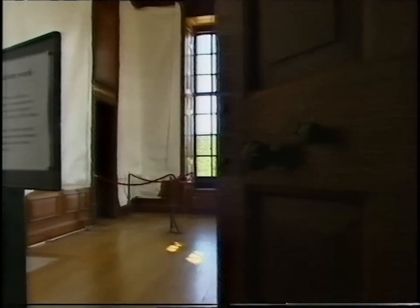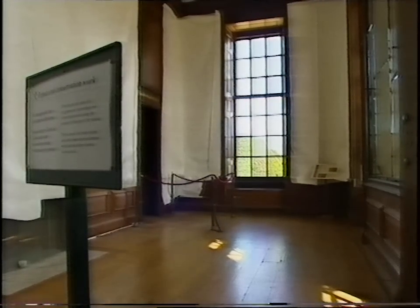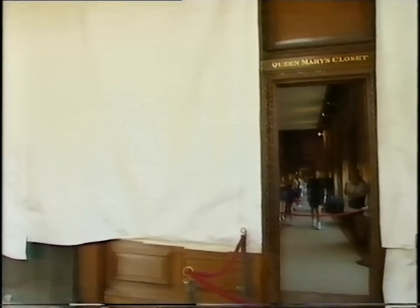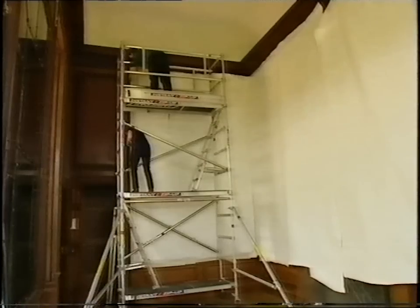This small room, Queen Mary's closet, was an intimate chamber she used for private interviews, writing letters and conducting business. It also connected the King and Queen's apartments. It became William's memorial to his departed wife. Now it's about to be reopened after 3 years of restoration work.